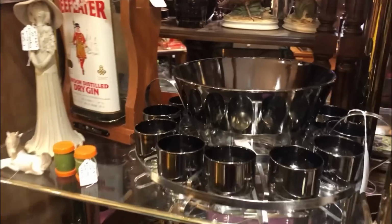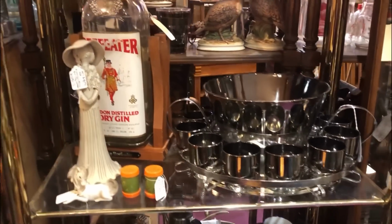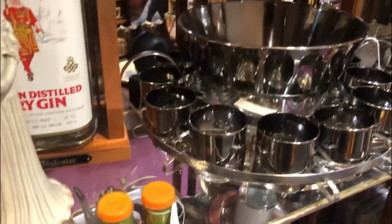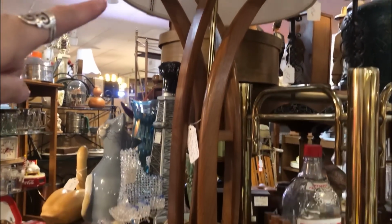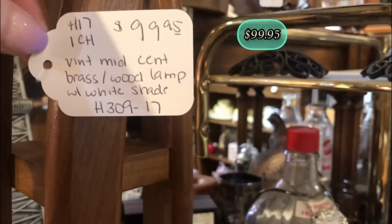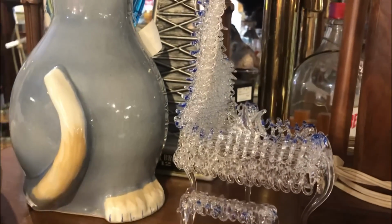That set is here, still loving it. Punch bowls freak me out these days, though, the idea of using one, but I still love that. We were oohing and ahhing over this mid-century mod lamp, too. What is that, teak or something? Oh, that's new. Spun glass piano.